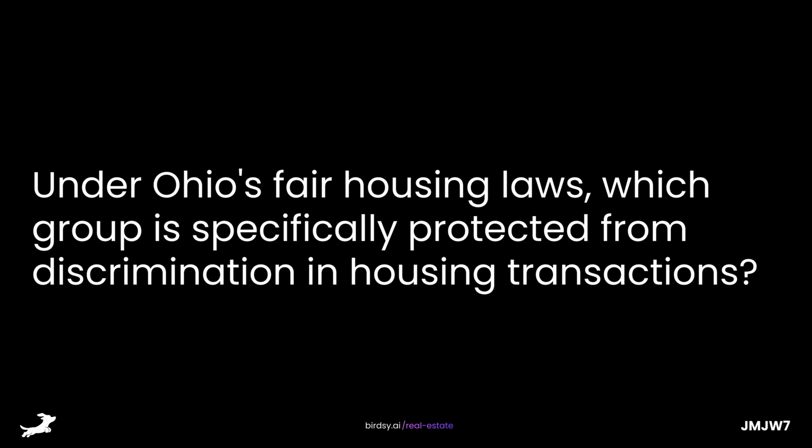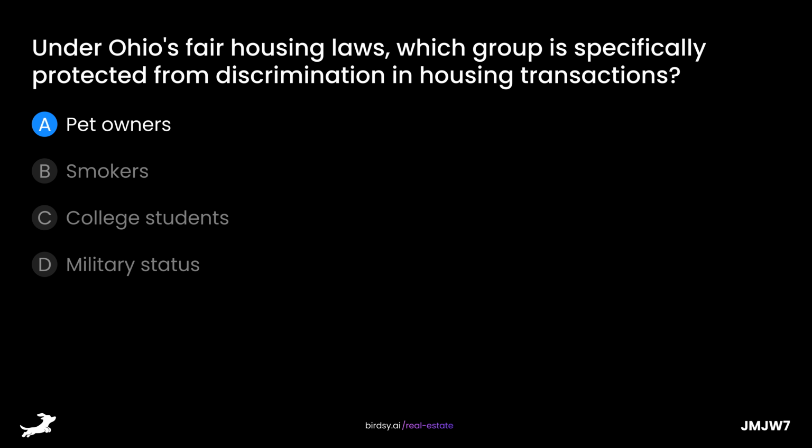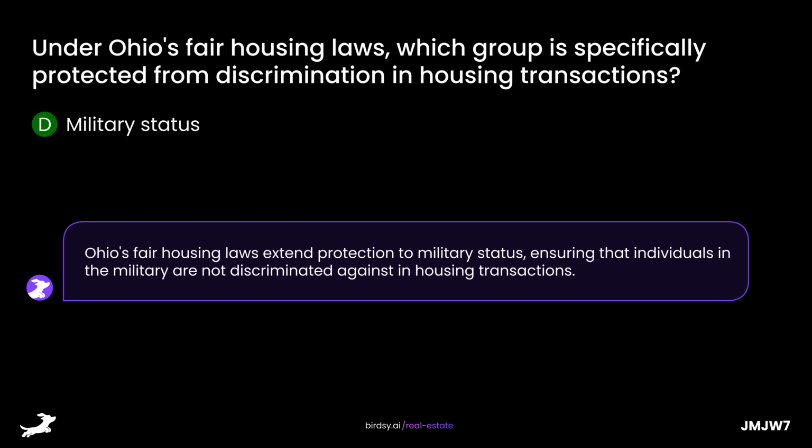Under Ohio's fair housing laws, which group is specifically protected from discrimination in housing transactions? Is it A, pet owners, B, smokers, C, college students, or D, military status? The answer is D, military status. Ohio's fair housing laws extend protection to military status, ensuring that individuals in the military are not discriminated against in housing transactions.